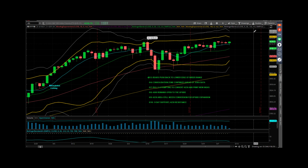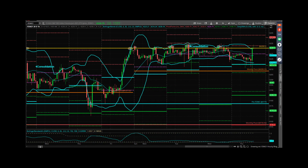Very choppy day yesterday. On the hourly chart, you can see the consolidation. So this was CPI. You can see it's had a little bit of a lower bend through Globex, down to test the weekly pivot again here. So your low here is 4207, and your low from Tuesday is 4205.75. So the bears have had two chances to take out the weekly pivot. They got run over, they got housed both times, and we're back up to this 4230 area.